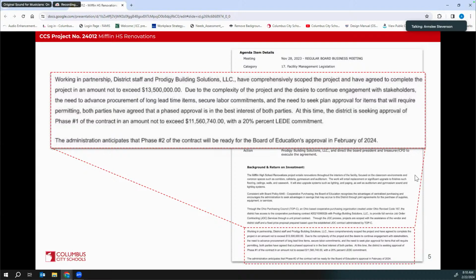When we did Phase 1, we initially assumed we would be at around 13.5 for the overall renovation. As you'll see when we get into the presentation, we are well over that 13.5 by about $1.5 million. So I wanted to bring that to your attention. We are over our original estimate. We also assumed we would be bringing this to you last month.